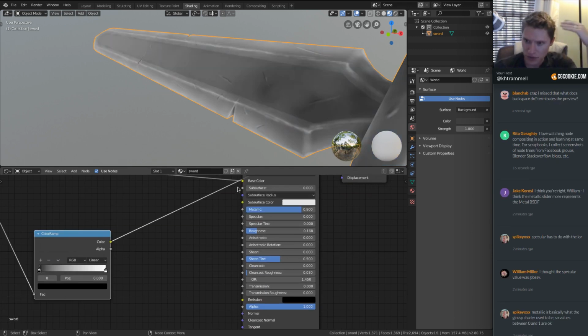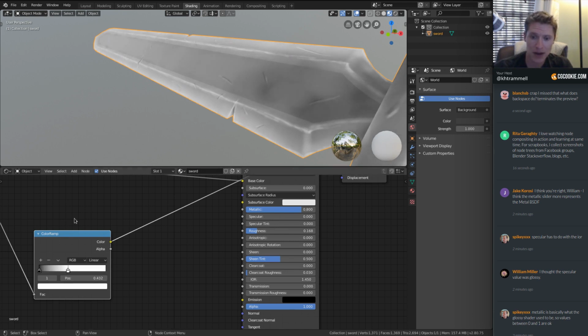Now, what I want to happen with the edge detection specifically, I want that to be more rough. So I do want that to be a lighter value. So I can crunch those lights down and then drag the black values up because, for example, it's getting most dark right here at the base.